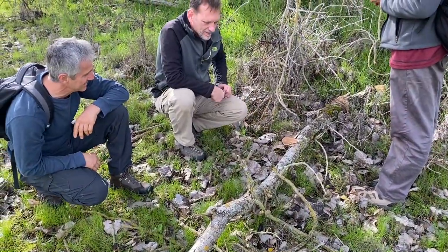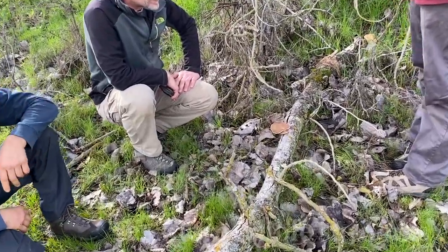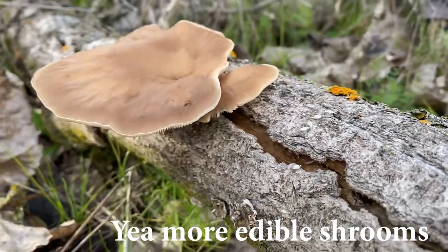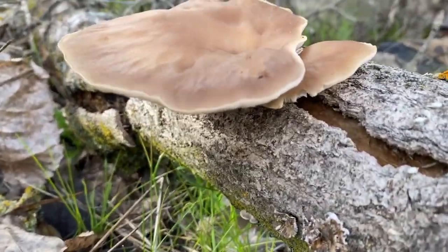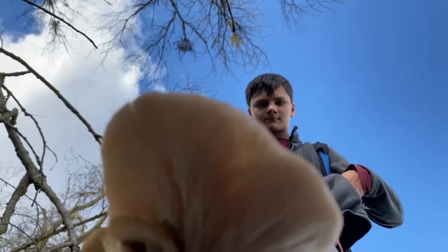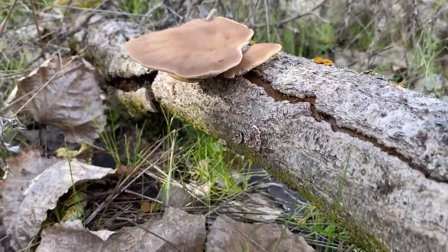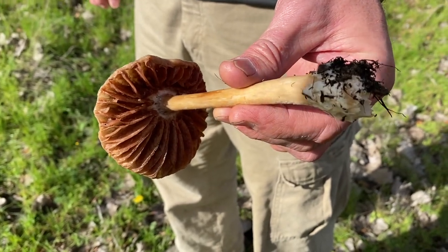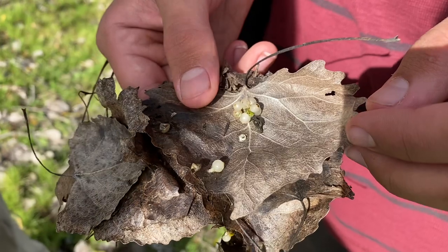What is it, Gary? An oyster mushroom. I think it's an oyster mushroom. And those are the ones you can eat? Yeah. Oh, check that out. And let's look at the bottom. It's growing on a cottonwood tree. Is that what this is? Ooh, cottonwood? Yeah, that's what the other ones I found were growing on too. That is so cool. He found some.